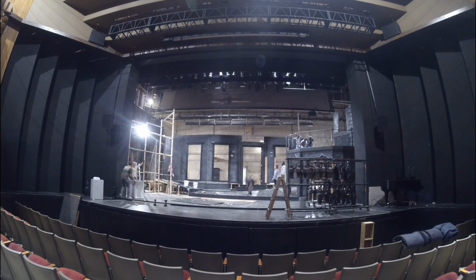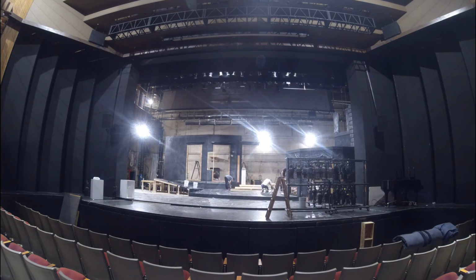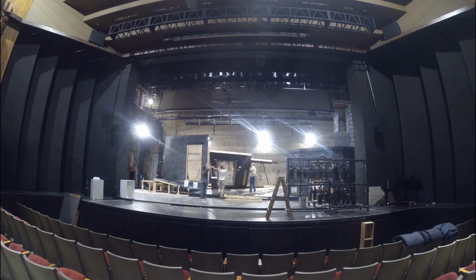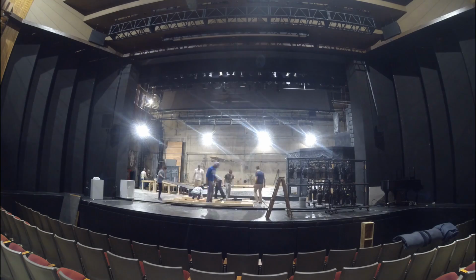So what we try and do as much as we can is you'll see my crew now is dismantling every wall that comes down. So we're taking the covering off, the framing apart. That allows us to recycle and use a lot of those materials for future productions.